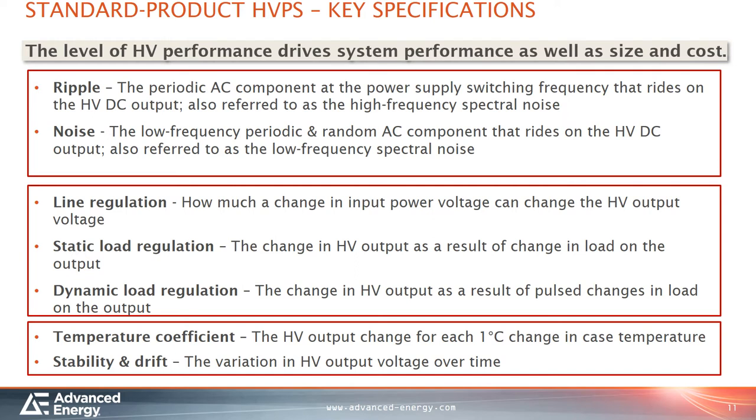The next group set of specifications is line regulation, static load regulation, dynamic load regulation, because they are the first key element of stability. And across all three of these, the question is, how much does the high voltage output change over a change in line, a change in load, and versus a one-time change in load or a constant change in load?